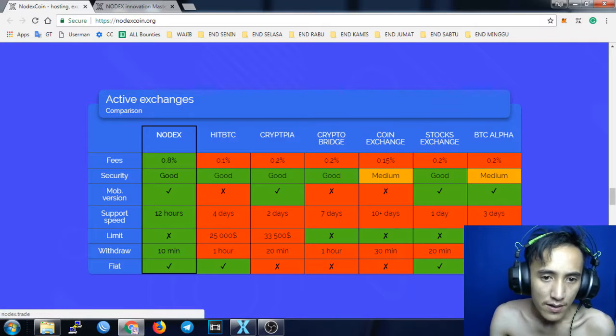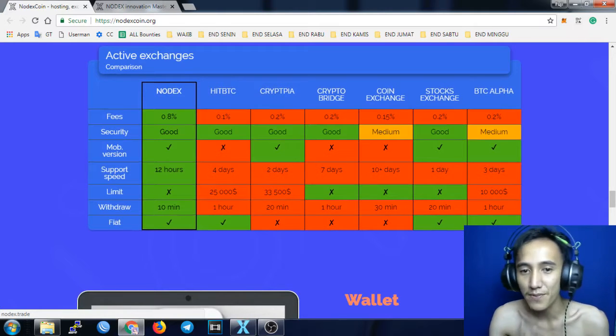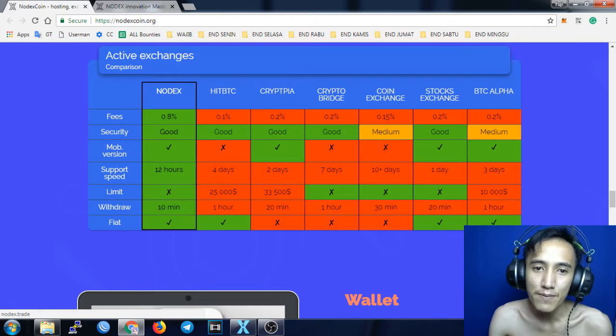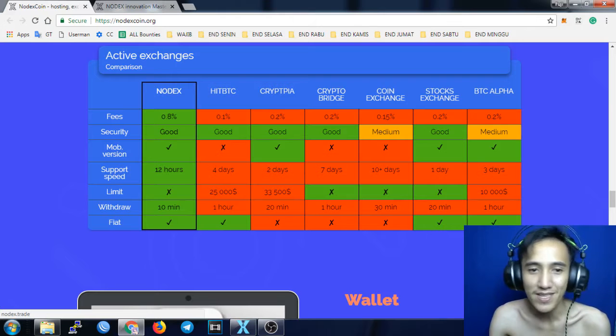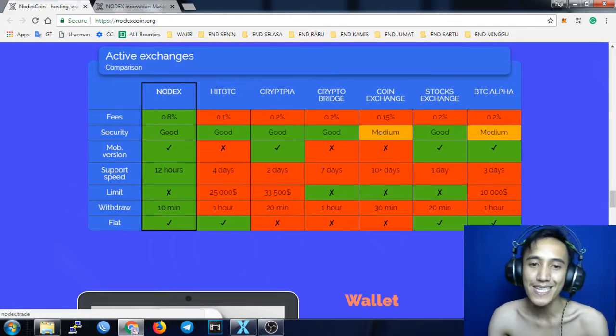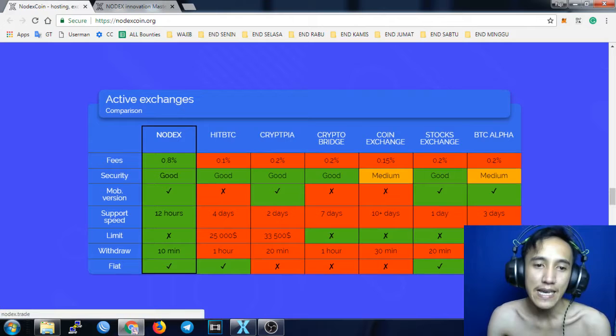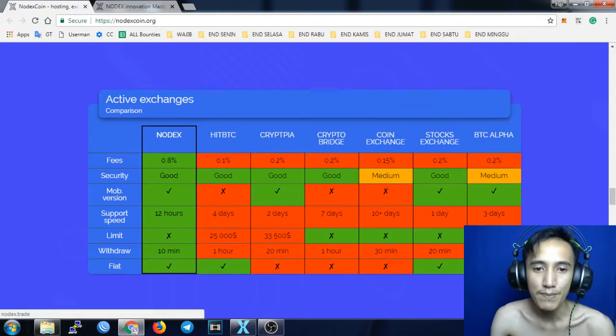Yes, it's very, very high than others, and also security is very, very good. And also there is a mobile version, as it will be present. It is different from HitBTC, Cryptopia, CryptoBridge, Coin Exchange, Stock Exchange, and BTC Alpha. And support speed is 12 hours, and also no limits, and withdrawal is only 10 minutes, and fiat is accepted there. So this is the difference between the active exchanges, but in the fees it is more expensive than others, guys.